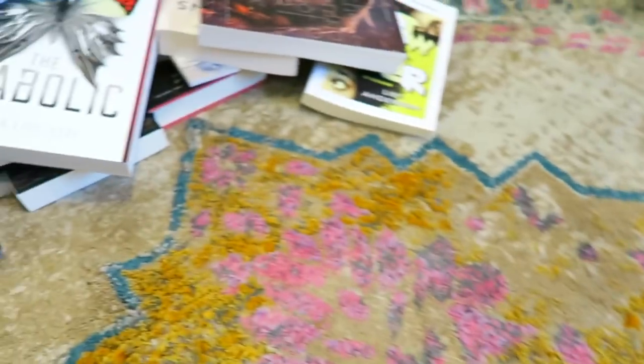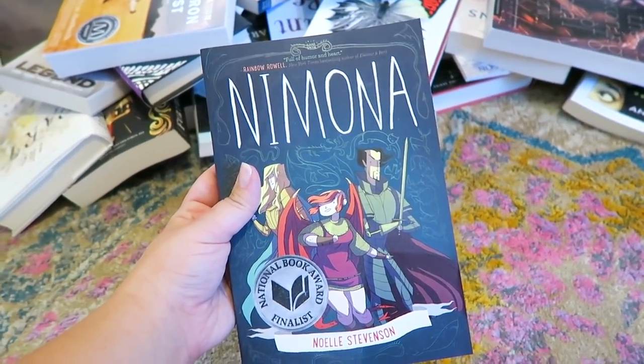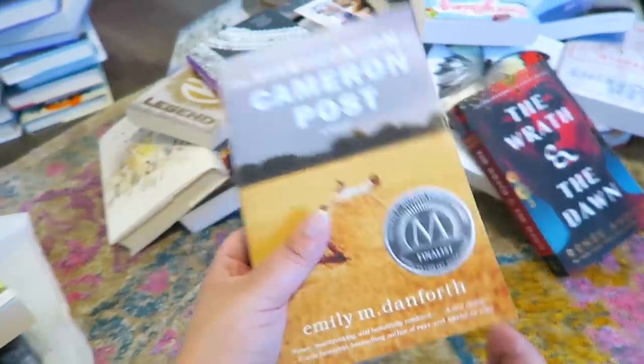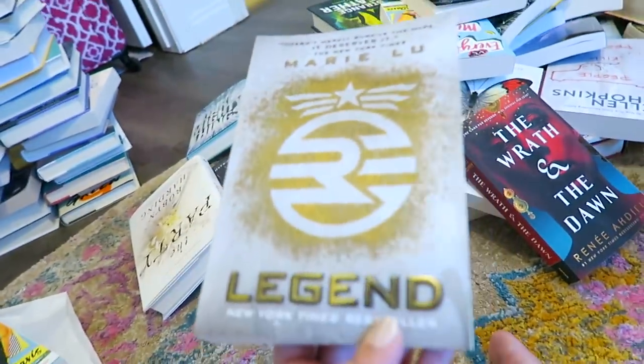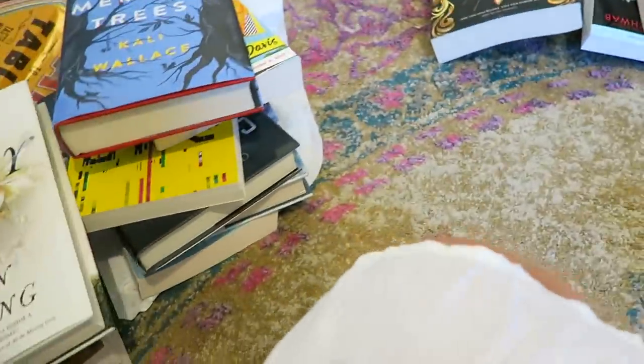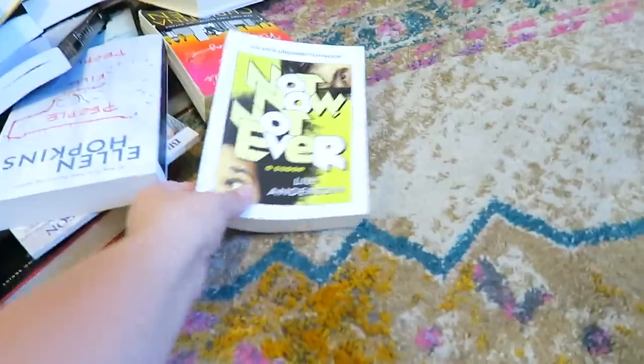I have American Drifter. This is going in Give Up. I have One of Us Lying. Giveaway. Nimona. Oh man, what should I do with this? I guess giveaway. The Miseducation of Cameron Post. Give up. Looking for Group. Don't know what that is. Legend. Everyone has read this, so I'm just gonna put it in the give up pile. The Party. This is going in give up. I have Furyborn. That will go over there. I have The Wrath of the Dawn. I guess I'll put that over there. The Reckoning of Noah Shaw. Don't know what this is.